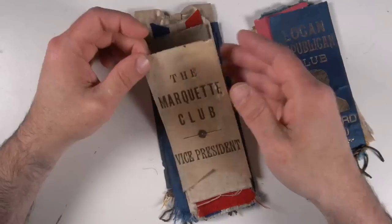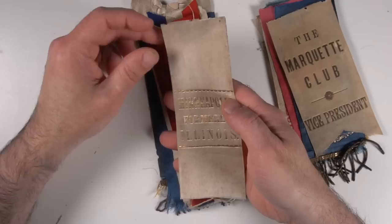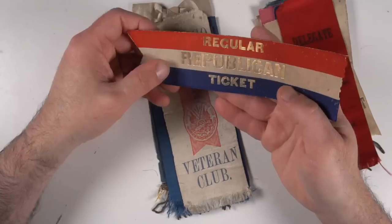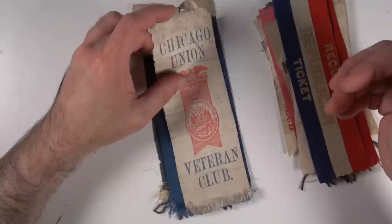The Marquette Club, Vice President, a specific Republican club. Minneapolis, formerly Illinois. Again, look up some of these statements and you'll realize what's going on with them. Delegate to the 13th Ward Republican Convention, 1897. Regular Republican ticket. Interesting one here. Again, both sides, both parties at the time would have had these. There were actually other parties back in those days too, so you'll find them for many different parties.